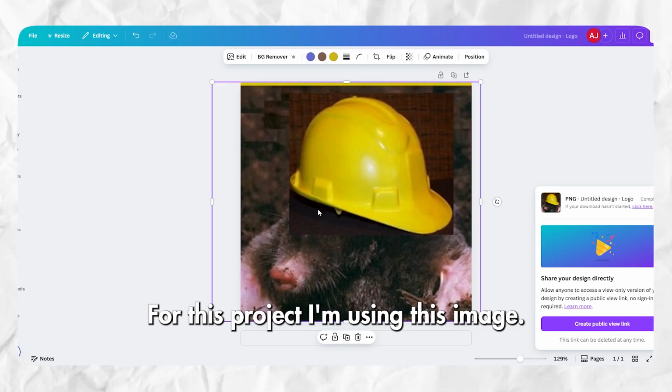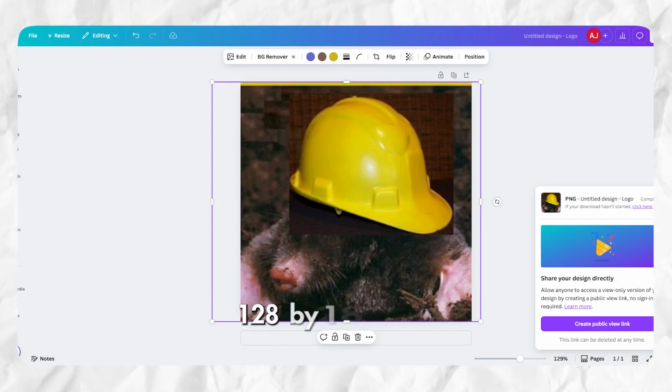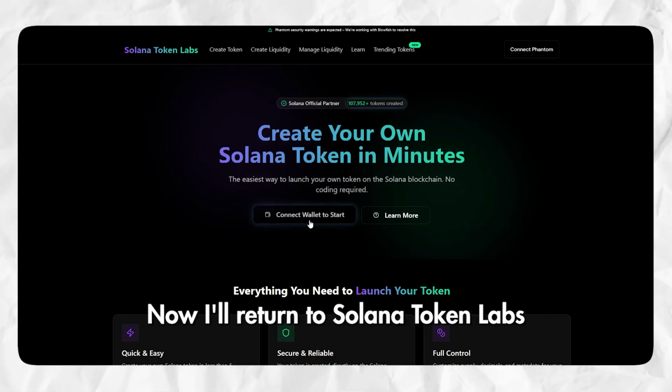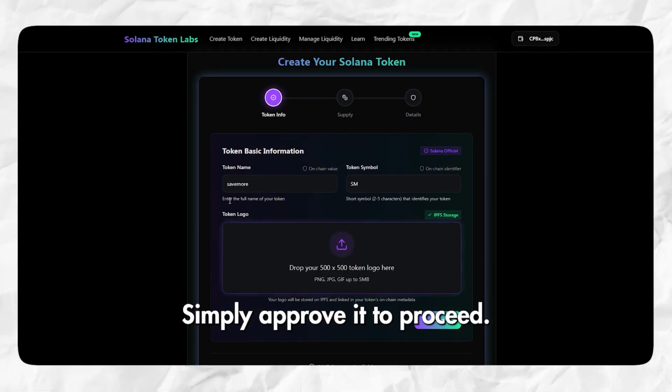For this project, I'm using this image. Resize the image to exactly 128 by 128 pixels. Download it and you'll be prepared for the next step. Now return to solanatokenlabs.io and connect your wallet. A prompt will appear asking for authorization. Simply approve it to proceed.